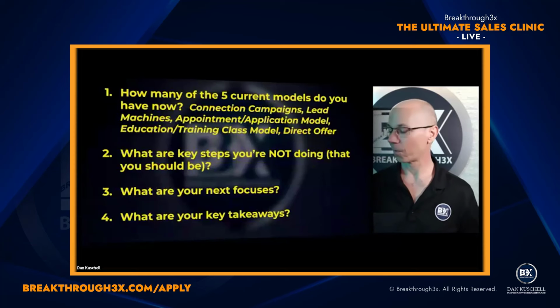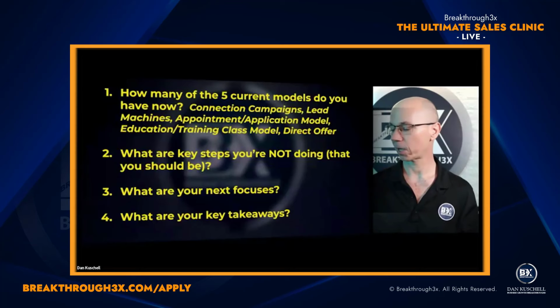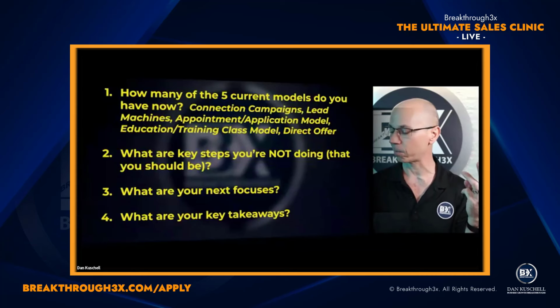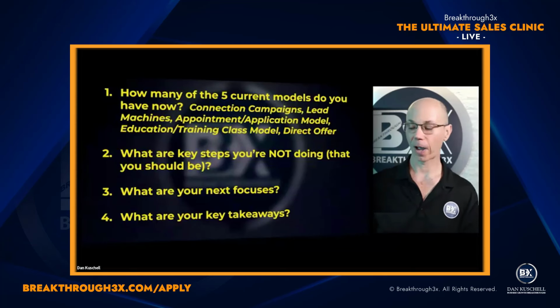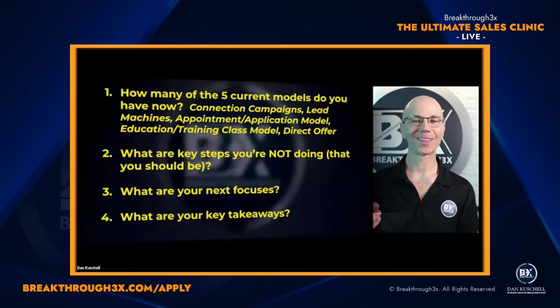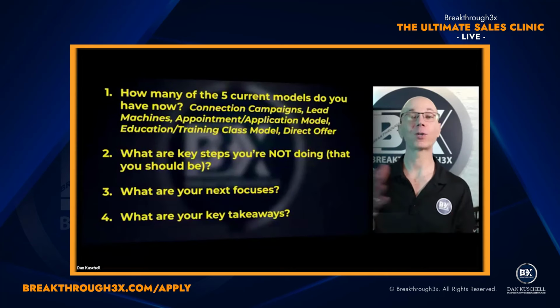So what we want to do is I want you to take a few minutes, and Ken, if you can play some music, I'd like you to identify how many of the 5 current models do you have now between connection, campaigns, lead machines, the appointment model, education, training class model, or direct offer? And then what are the key steps you're not doing that you could be? What are your next focuses, and what are your key takeaways from this segment? So go ahead and put that together. What does that mean? You're not using any of these yet? All right, so write down which ones you are using. Which ones are you using, and then which ones you're going to be using? And then what are your key takeaways from this segment?